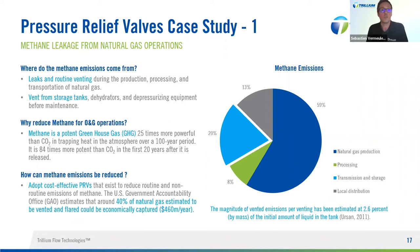So where does the methane emission come from? Basically, if you take a look at this graph, you can see 59% is coming from extraction, and the remaining 20%, which is also significant, is coming from transmission and storage. So there is some room for improvement here, and safety valve as a critical mission is to reduce this 20% emission, because most of this emission comes from leaks and routine venting during production, but also processing and transportation.